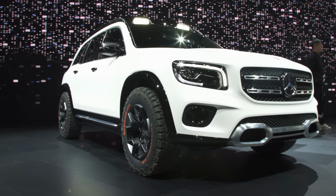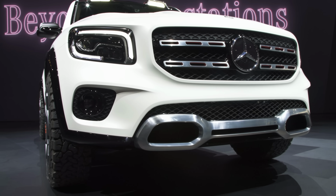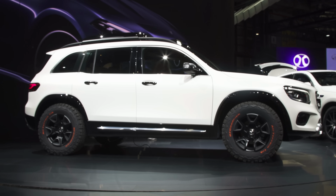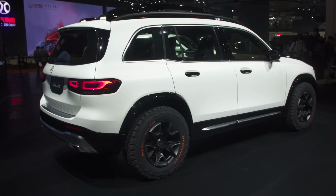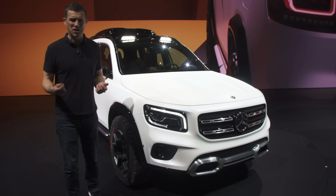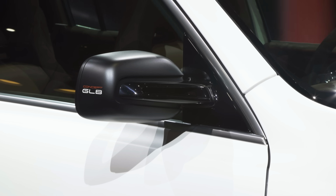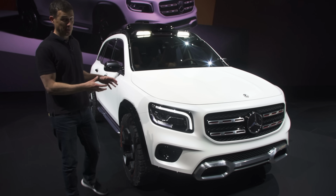A car that's drawing huge crowds here in China is this, the Mercedes GLB. It sits between the GLA and the GLC in the range, and it's quite a large car, even though it's based on an A-Class. You can think of it as like a baby GLS. And this one here is a 7-seater.